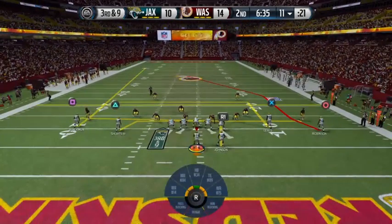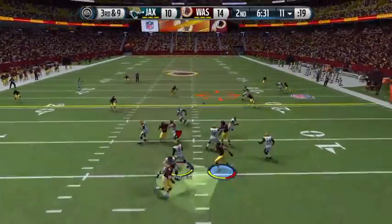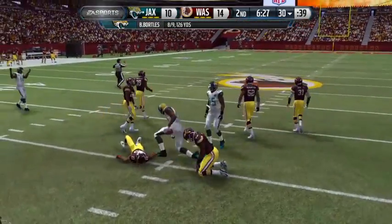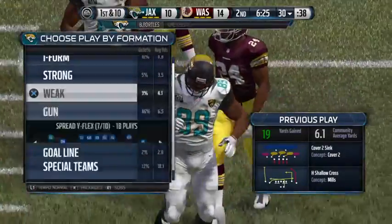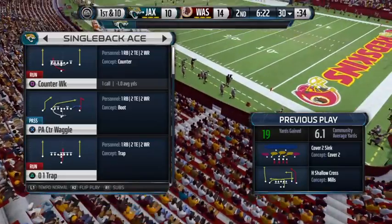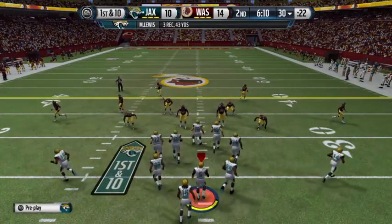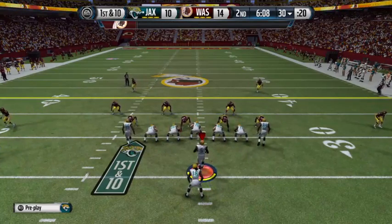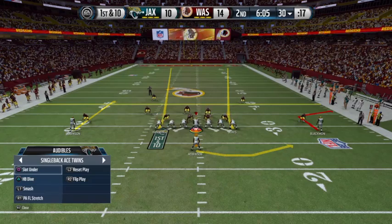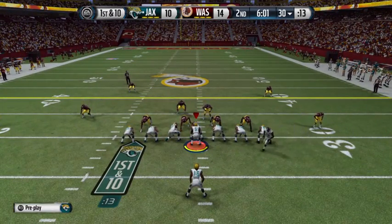Nickel formation for the defense here. Bortles going to take the snap from the shotgun. Lewis is there to catch a ball that had a lot of heat on it. They're back at the line after that catch for a first down. An extra tight end on the field for this one. Blackmon's a receiver in the slot.